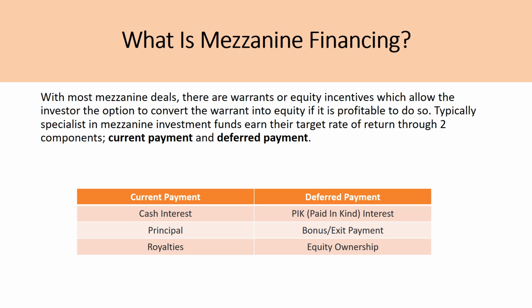From a deferred payment perspective, it would be the PIK interest, which is paid in kind. Essentially, PIK, paid in kind, is, say for example, you pay interest of $500 every year for a respective bond. If it was PIK interest, instead of paying that $500 each year, it would be summed up and repaid with the principal at the end of the bond, at the end of the term. There's also bonus and exit payments at the end once the mezzanine deal ends, and there's also equity ownership, which is represented through that warrant.